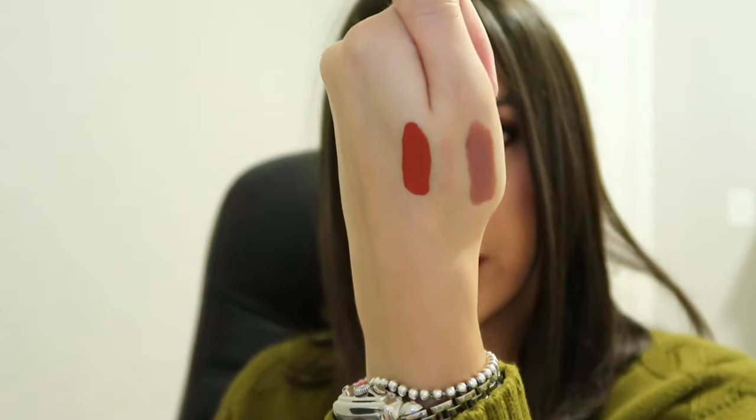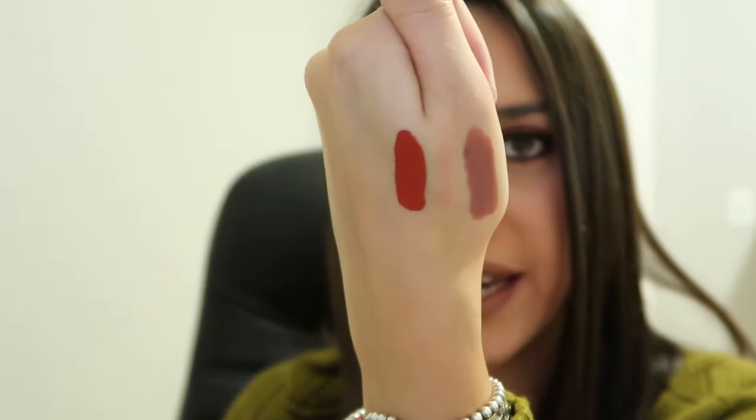Let me swatch this on my hand. I just can't see this looking bad on any skin tone. I don't care how fair or dark you are, this will look good on anyone. Look at that. I mean, it is amazing. It is this beautiful burnt orange for the fall.